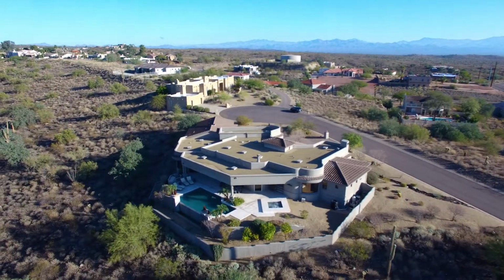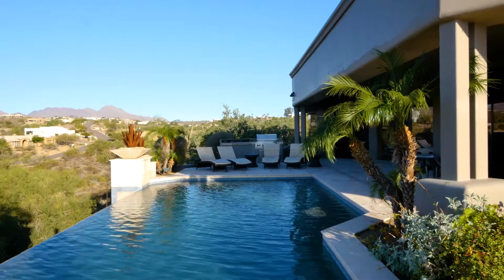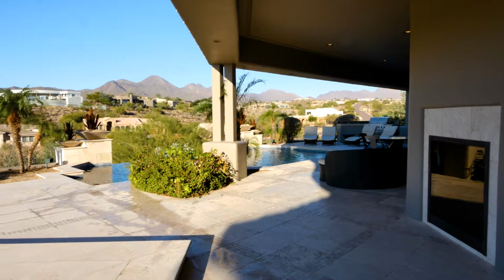Designed for a contemporary desert lifestyle, this magnificent home combines elegance and refinement amidst the beauty of the spectacular natural landscape.